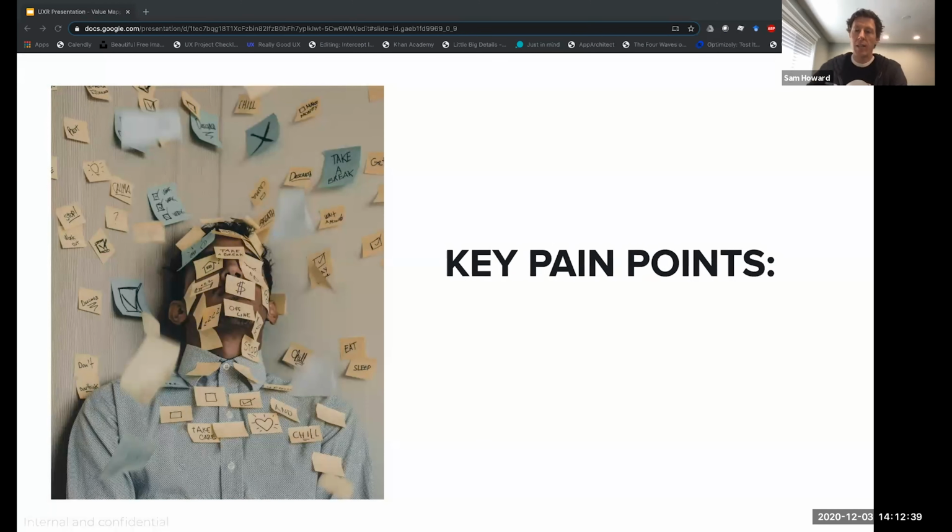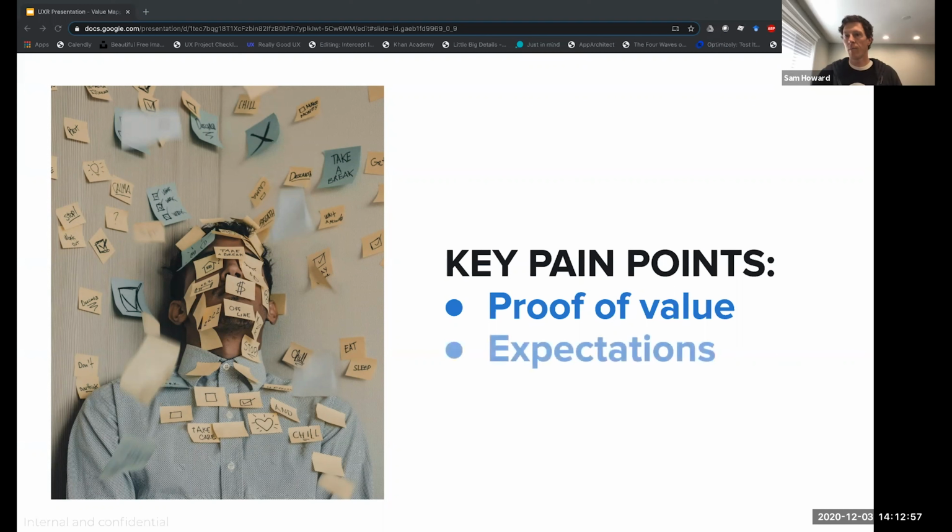So the key pain points that the people on my team and myself have discovered already, even before I got here, was that clients are sometimes unsure of how much value our products or services are creating. And our customer-facing people sometimes struggle to manage expectations that were set up by the sales team at the beginning. We don't know what was tracked, whether or not we're providing, whether or not we're meeting expectations that were set in the beginning. And so this is something that we really need to try to figure out how to address.